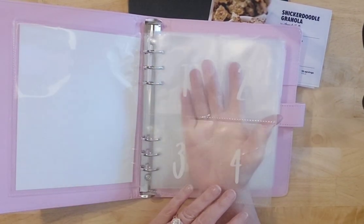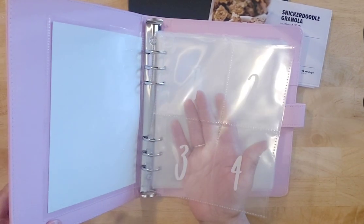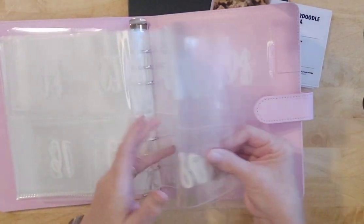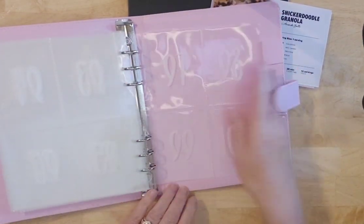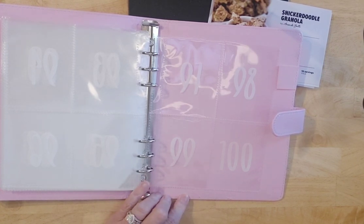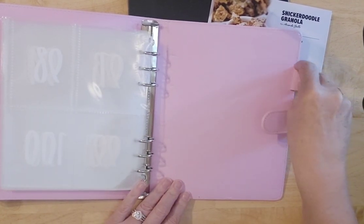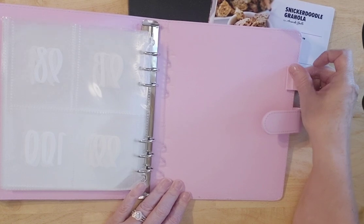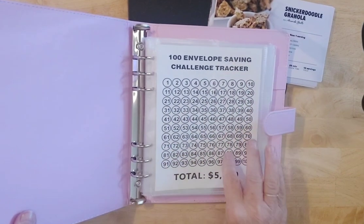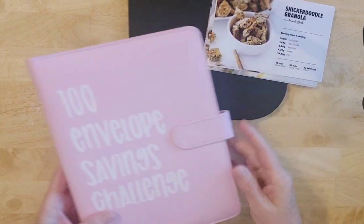Or in this notebook. So I could pick the color, I think the font, and the color of the binder. So, and then you just have the 1, 2, 3, 4, and it goes all the way up to 100. And I love it. I think it's going to be fantastic. And I have a stash of cash in the other room. And so I'm going to fit it in there. I probably only have like $100, but, and then you have also a pen holder if you need it. You know, of course you might want to mark off whatever you're saving. But I think this is ingenious. I think it is brilliant.